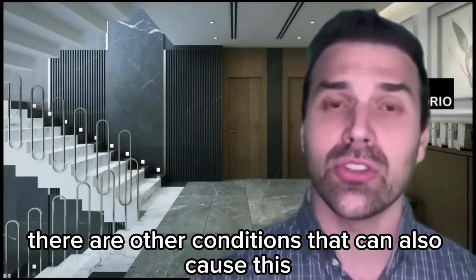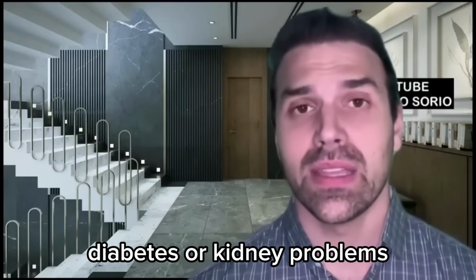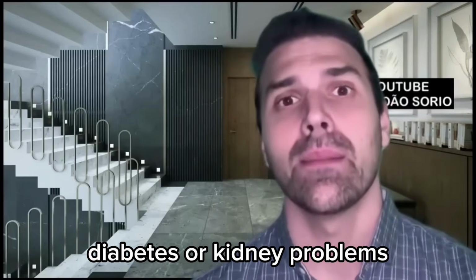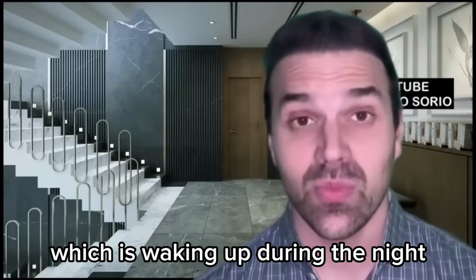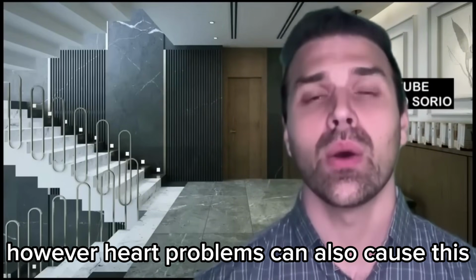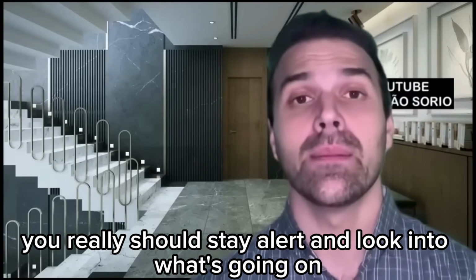There are other conditions that can also cause this, like high blood sugar levels, diabetes, or kidney problems. There are several issues that can lead to this sign, which is waking up during the night. However, heart problems can also cause this. You really should stay alert and look into what's going on.